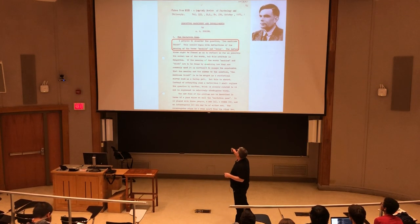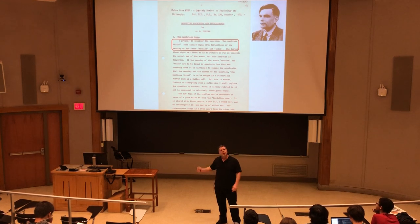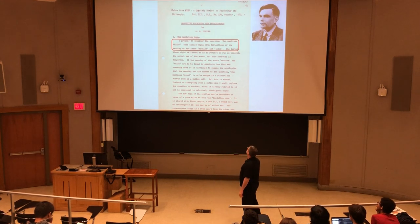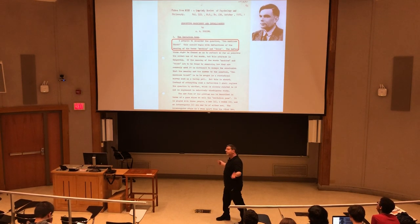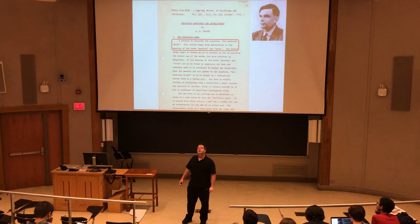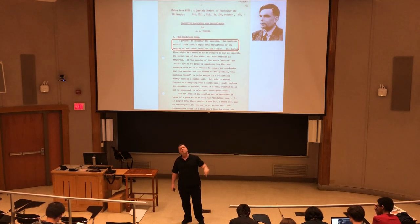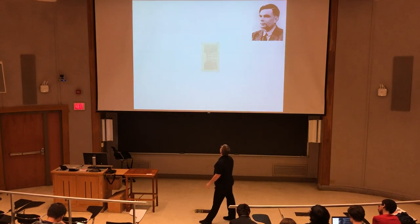And by the way, the first section of his paper is called The Imitation Game. That's alluding to the Turing test. And now you know where the name of the movie came from, The Imitation Game. It was the name of the first section of his famous paper that essentially invented the field of AI in 1950. So on top of everything else that he did, we studied his work for half this course, right? Decidability and undecidability, Chomsky hierarchy and all that, and Turing degrees. And now we're talking about his other lesser known contribution, the invention of artificial intelligence.